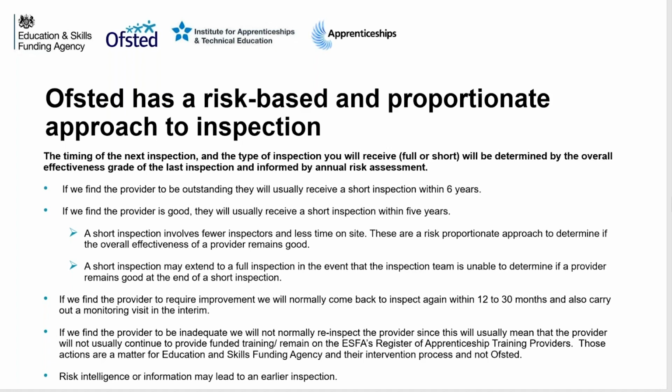If you're found to be inadequate and you only deliver apprenticeship provision, we will not normally inspect you again, because this would usually mean that the provider will not continue to be funded or remain on the register of apprenticeship training providers. Judgments about funding and registration are a matter for ESFA and not Ofsted, but that's the usual outcome. We use various intelligence or information which is relevant or valid to assess a risk and consider whether we might need to carry out an earlier inspection or monitoring visit. And just to say, these timescales may be extended because of COVID. Next slide, please.